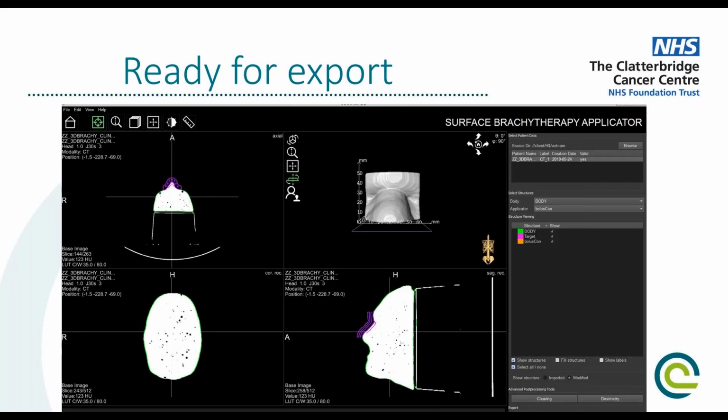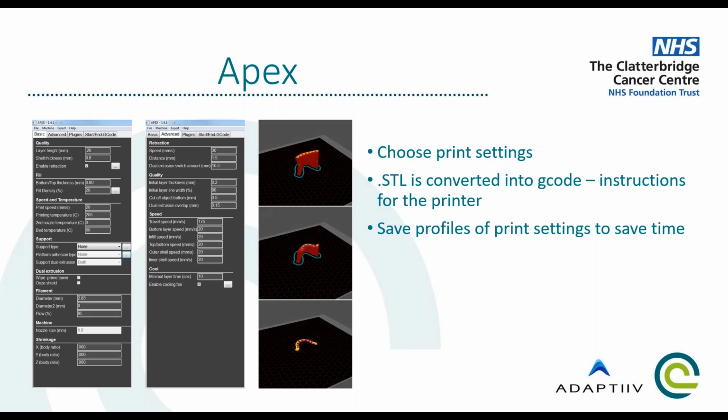So once you're happy, you can create your trajectories and subtract them from your material, and you have your applicator. So you're ready to export that to your 3D printer. So next, it will go to the Apex system, which I mentioned earlier, where you choose your print settings. One of the really great things about Apex, which comes with your Axiom 20 printer, is that you can choose to save profiles of print settings. So once you have a set of print settings that you are happy with for your brachytherapy applicator, you save that profile and you just import it each time that you want to use it for a brachytherapy applicator. And so there's no need to every single time choose all of these settings, which is really convenient and time saving.